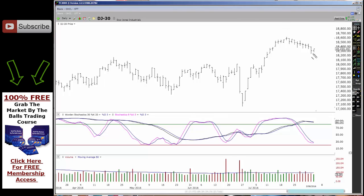So we're getting this overall setup here, and we're getting this nice pullback, and we're getting the stochastics down here. Now we may get more pullback in the stochastics, then we might get more of a downward move here. But this still is a nice bull flag, and we haven't broken up or out yet. So there is still no clear direction overall. Are we going to break down? Are we going to break up? That's what we're still waiting for, that overall direction.